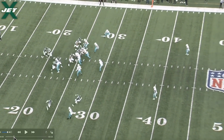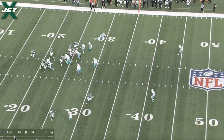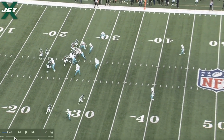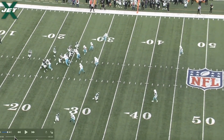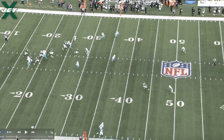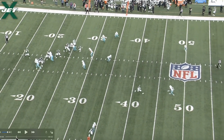Max protect, and it's only a 2-man route. I think maybe Ty Johnson leaks, or is that Carter? Whoever the running back is might leak, but max protect, 2-man route. Let's get more on the safety. Stems it inside just a little bit now, going straight at the safety. And the safety's got to backpedal. Too much space. Flacco delivers it in motion. As soon as he cocks it, Moore still hasn't broken.